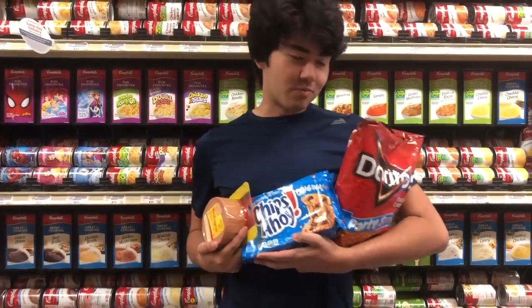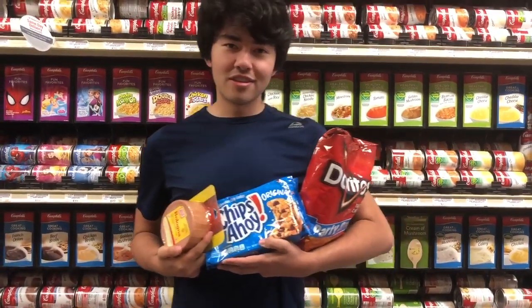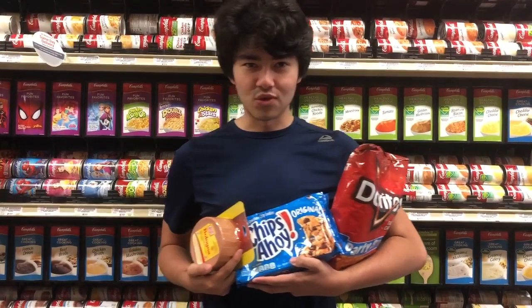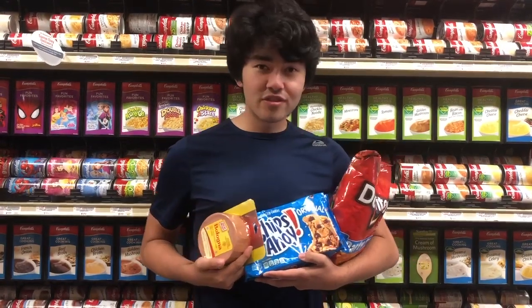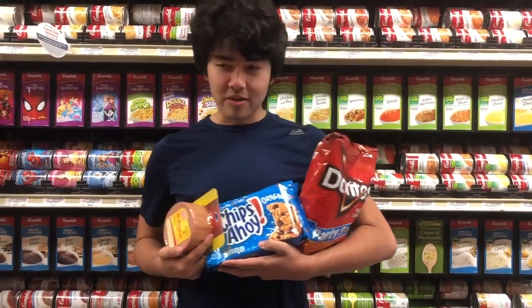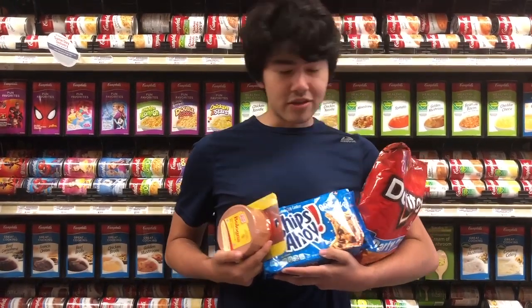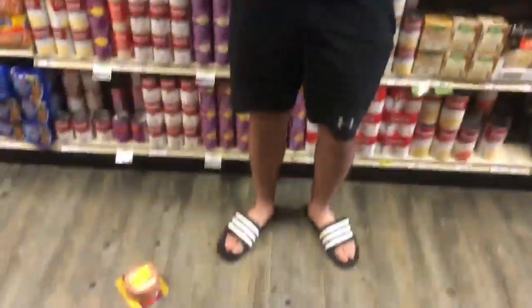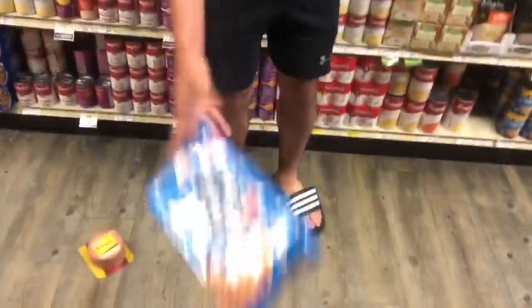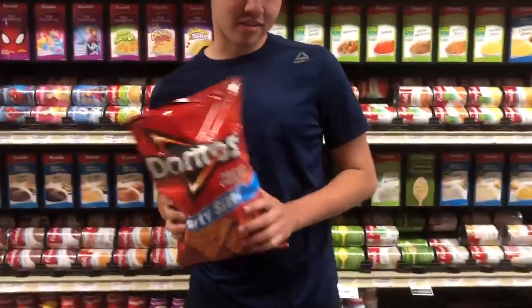Hey, did you know that these processed foods promote monocultures that ruin the health of soil? I like my soil healthy, so that's bad. Other things, processed foods can cause cancer in your stomach and liver. They can clog your arteries, and they can make your heart stop. So bologna, forget about it. The Chips Ahoy, bad. And Doritos, no. No.